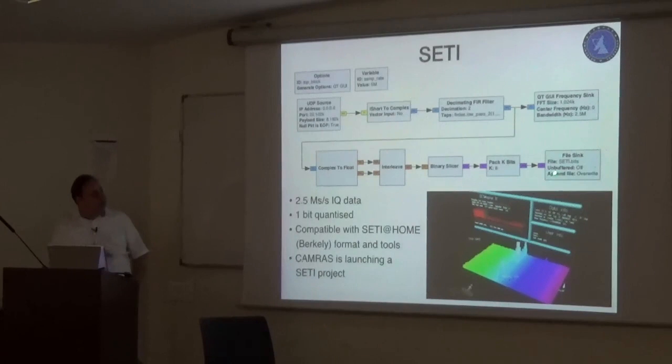And we now have all the software that we need to actually do this, because this particular screenshot is from our own SETI@home workflow. We're almost there to actually do this, and this year at the large SETI conference, we're hoping to actually launch and make public our own SETI project.